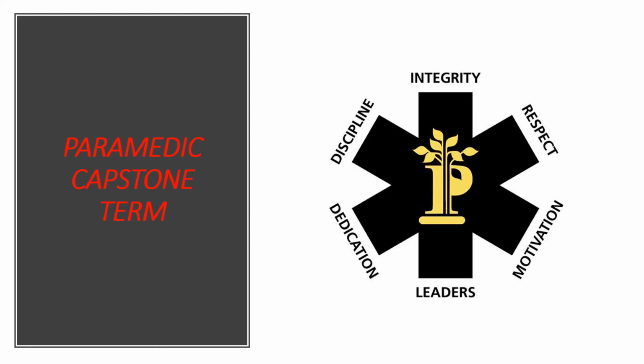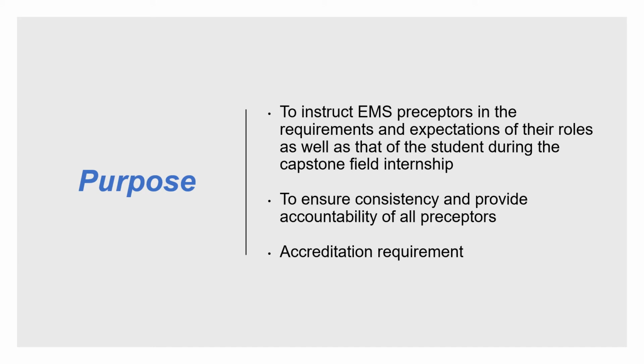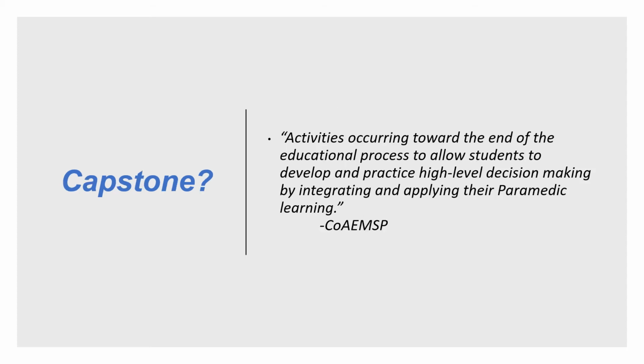As I covered before, there is a portion of the paramedic program that's called the Capstone term. And this information just pertains to that Capstone term. The purpose of this presentation is to instruct you, the EMS preceptors, in the changes and the flow of how everything goes during the Capstone term of the paramedic program. This is an accreditation requirement just to make sure we're ensuring consistency and accountability with all of our field preceptors.